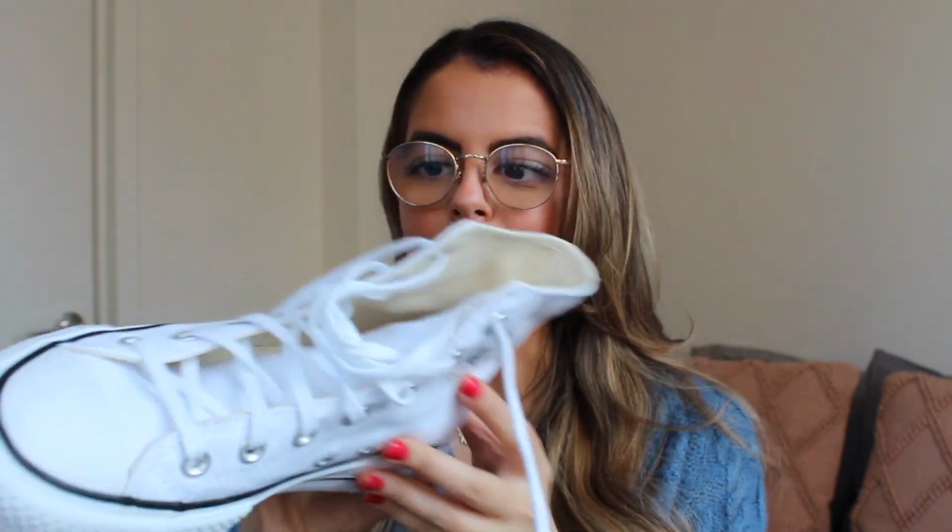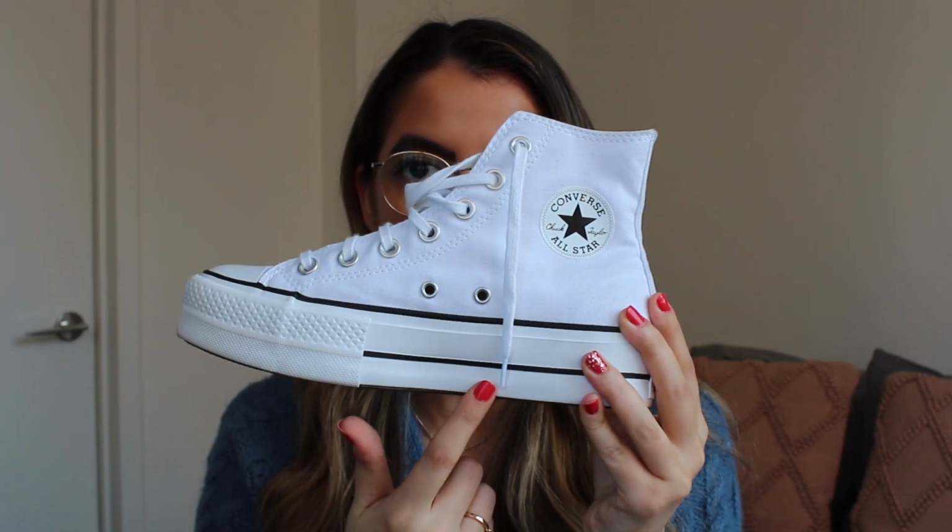They're so comfortable, they look so good on the foot, and they give you a little bit of that height boost without having to wear a heel. So these are just the Converse All-Star high tops with the platforms. It's like a double stacked sole. I believe these were also the exact same price as the normal high top Converse too, so it didn't really cost anything extra, but definitely love these.